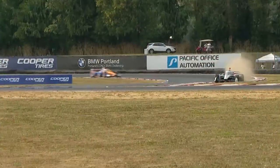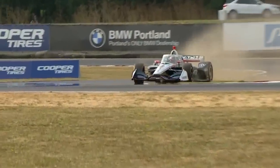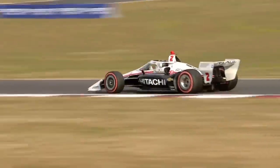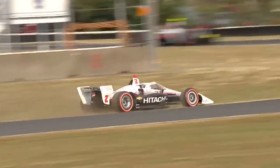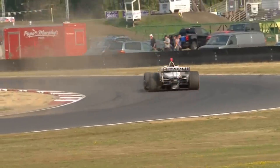Thanks, Ramon. Josef Newgarden, a little bit like Callum Ilott, maybe a little further off. Actually, different corner, totally different corner. That's coming out of turn 5. We haven't seen one go off there. We've seen a lot off in turn 6.